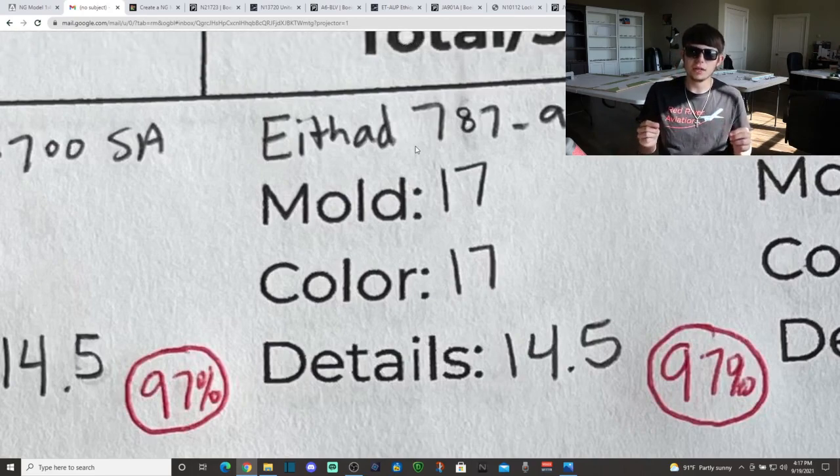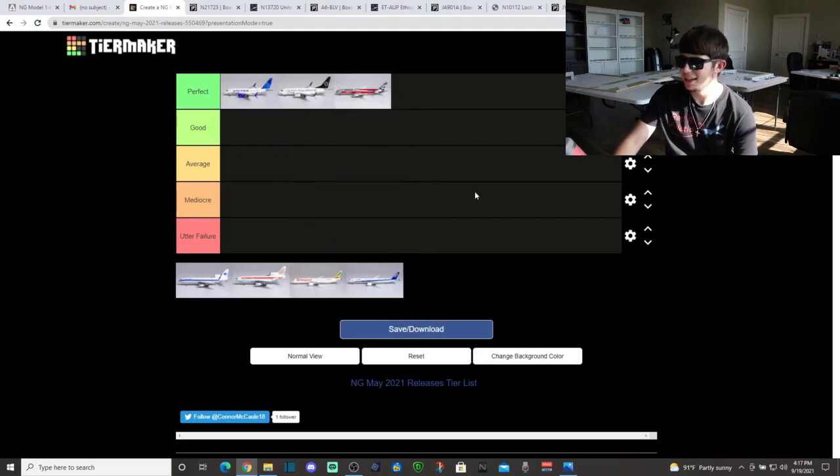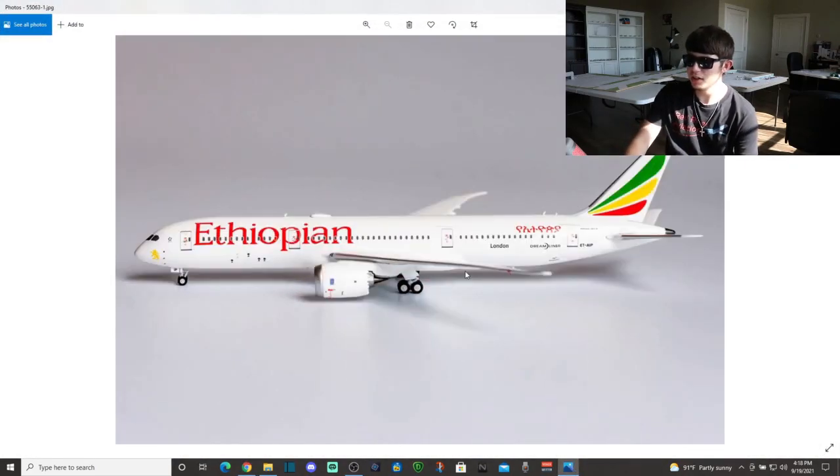But I always leave that little bit of wiggle room just in case I miss something, especially when I don't have double angles to check from. So that is why that's there if you guys were wondering. But great job by NG once again. I'm telling you, they've been amazing for such a long time, and they continue to do their thing. Next up, to another region of Africa, I believe, if I'm not mistaken.